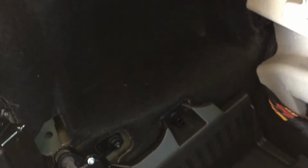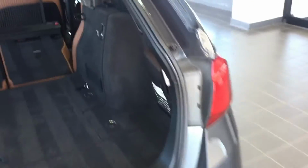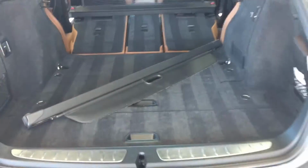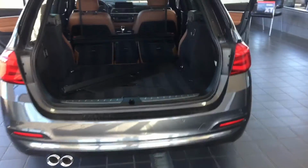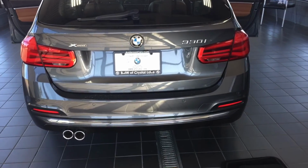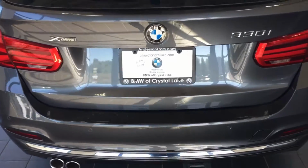More cargo management. Now, sold as an accessory, you can put a first aid kit in here or other supplies that you'd like to bring with your travels. On this specific one, since it does have comfort access, you'll be able to put the tailgate down with your foot, as long as you have the keys on you, as well as opening it.